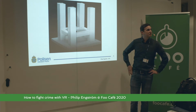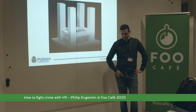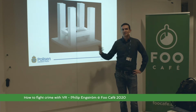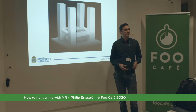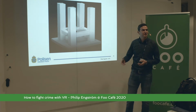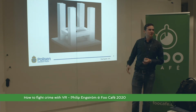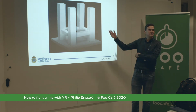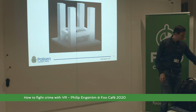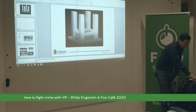How many have seen this object before? A couple of you. So this is very interesting when it comes to forensics or crime work. If you see an image of something, you automatically build up, with your imagination, a 3D representation. So without seeing this in reality, you can still figure out how it's constructed and figure out the 3D shape, even though it's just in 2D. And that is of course very useful. The problem is that it can be deceiving as well.